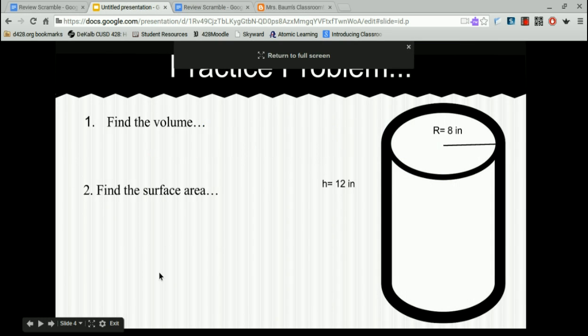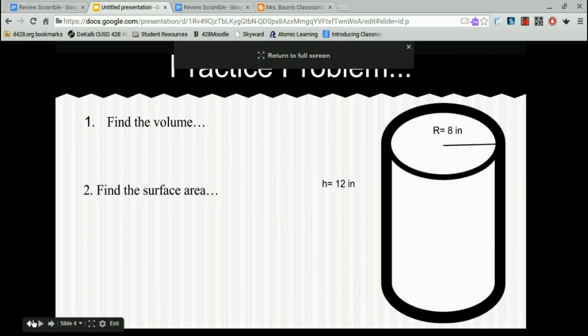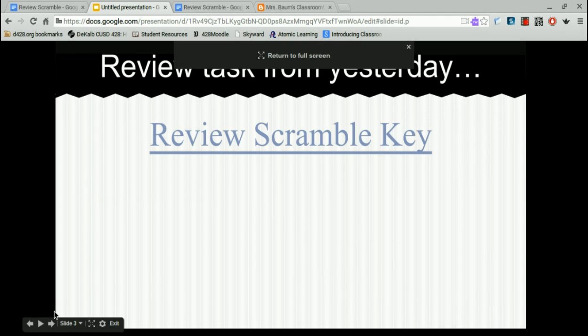All right, next slide. So what I want you to do right now is I want you to draw, actually, on your paper, based on the review scramble, I want you to write down, I did blank on the review scramble. So fill it in. I did well. I didn't do very well. I should have worked harder. I feel like it was a good review activity. Write something down to tell me how you did on the review scramble.